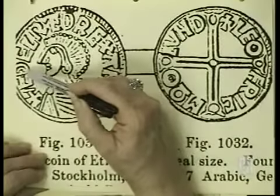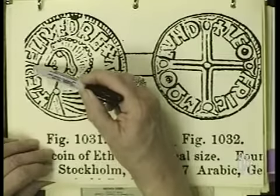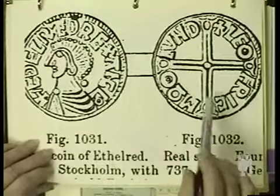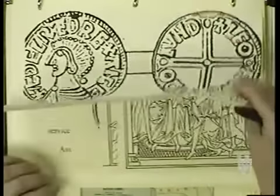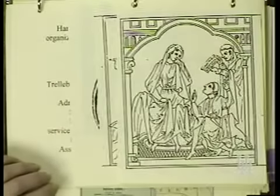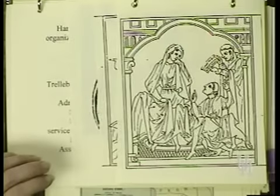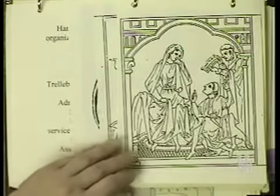Ethelred, and here there's a D symbol, which is a TH, remember, can you read that? Ethelred Rex, okay. And here is the reverse of his coin, but we can see a little portrait of Ethelred. And here is Emma, and she is receiving a letter at this point, and possibly it is the marriage contract for her to go to England.